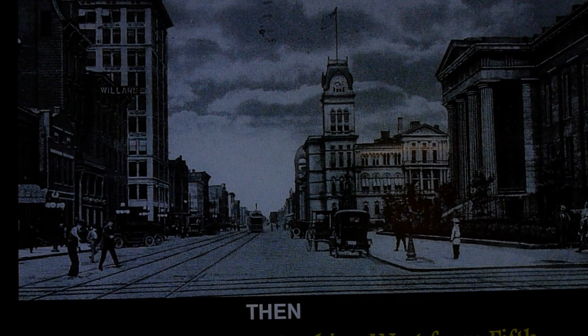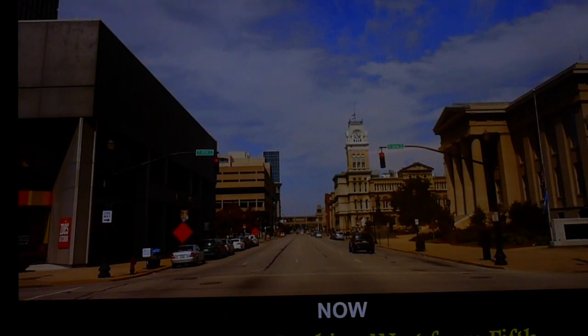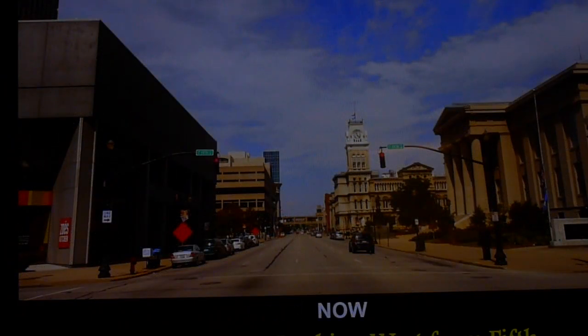Here's looking at Jefferson Street towards City Hall. That's what it looks like today. So there you can still see City Hall and the courthouse on the right, but everything on the left, as you can see, has changed.